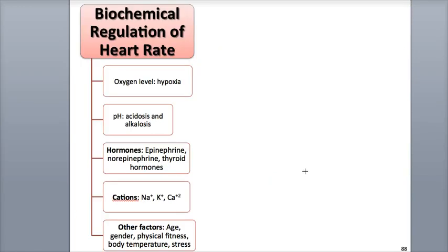There are a variety of chemicals that play roles in regulation of the heart rate to help maintain a normal cardiac output. Heart activity decreases when oxygen level decreases during hypoxia, as well as when pH is too low, as in acidosis, or too high during alkalosis.